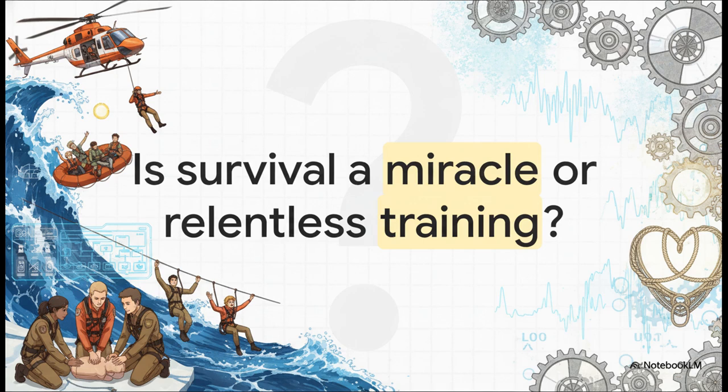It leaves us with a really powerful thought to consider. We often look at events like Flight 808 and call them miracles, but as we've seen broken down today, every saved life was the result of a calculated decision, rigorous protocol, and individuals who just absolutely refused to yield to the chaos. When disaster strikes, is survival really determined by miracles, or is it fundamentally determined by the relentless training of the rescuers who answer the call? Think about that the next time you hear a helicopter rotor beating in the distance.